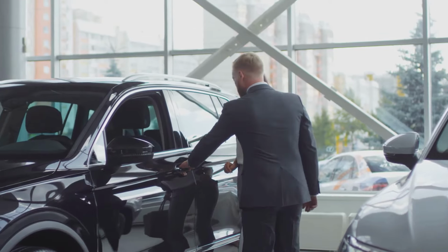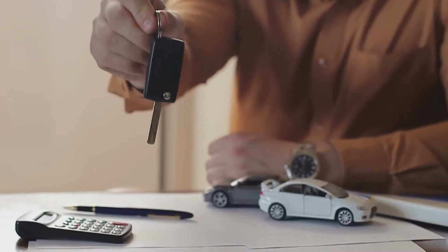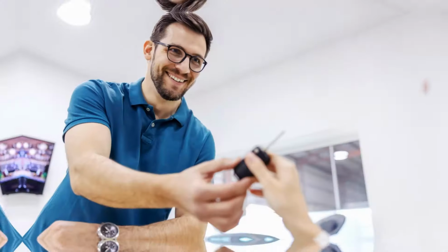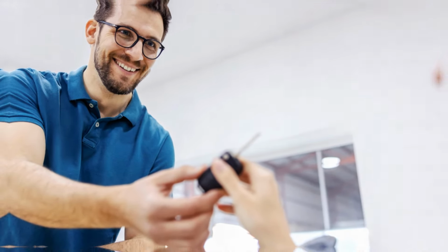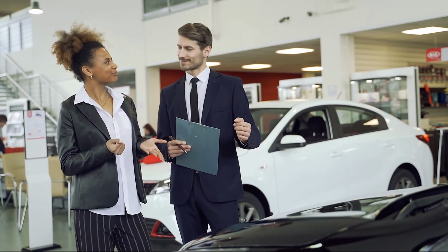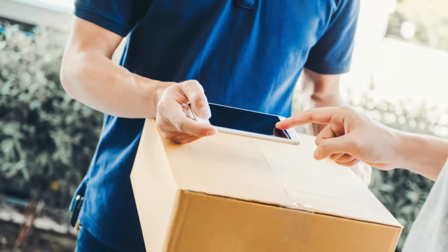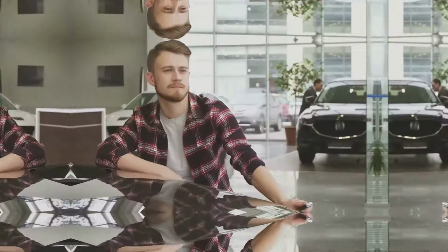Don't meet someone alone, especially if you're meeting at night. Bring a friend along, or at the very least, let someone know where you're going and when you expect to be back. And for Pete's sake, don't hand over the keys until you're sure the potential buyer is legit. Ask to see their driver's license, take a picture of it if you need to. Remember, you're selling a valuable piece of machinery, so it's important to take the necessary precautions to protect yourself and your investment.